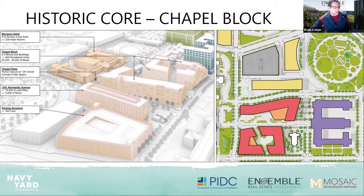And I'll talk about Chapel Plaza here in a moment. But this is really about creating an initial density and scale that we think, in addition to those residents, the addition of the hotel guests and the lab building, really creates a center of gravity that will be very attractive to those target residents. Next slide.